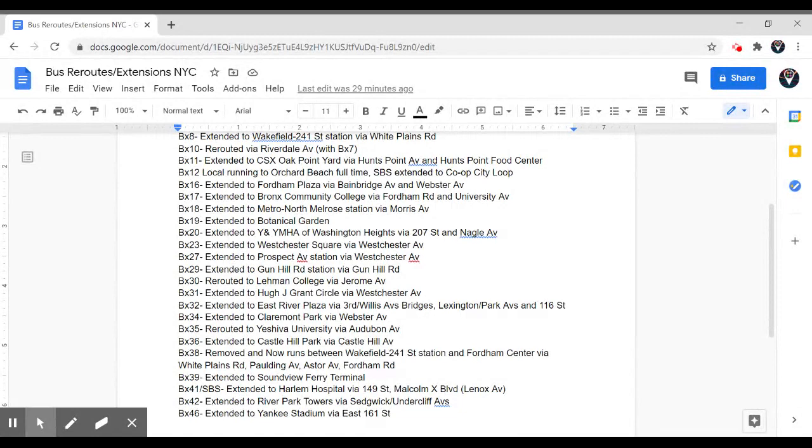Because the 13 was the only one that wasn't changed out of the 5. So I'm going to have it go on Audubon north to 185th Street. And I'm going to have it go to Yeshiva University, kind of alongside the M3 and M101.